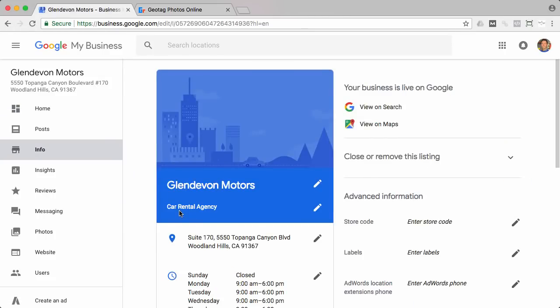So then I want you to pay attention to the category name you've given yourself. So in this case, for an old client of mine, it's car rental agency. But there are so many categories available to you that you don't want to just limit yourself to only one, because there's probably more than one that will actually fit what you do.